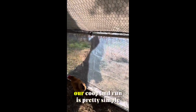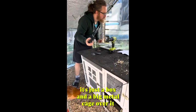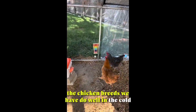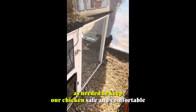As you can see, our coop and run is pretty simple. It's just a box and a big metal cage over it. We don't have harsh winters up here in the north. The chicken breeds we have do well in the cold. We will continue to monitor the weather and adjust our strategy as needed to keep our chickens safe and comfortable.